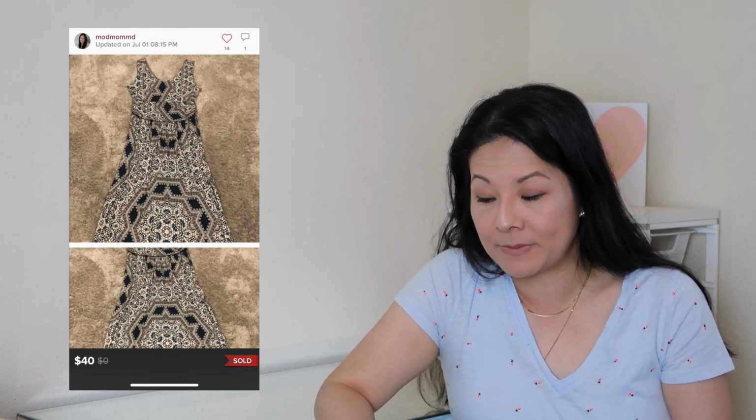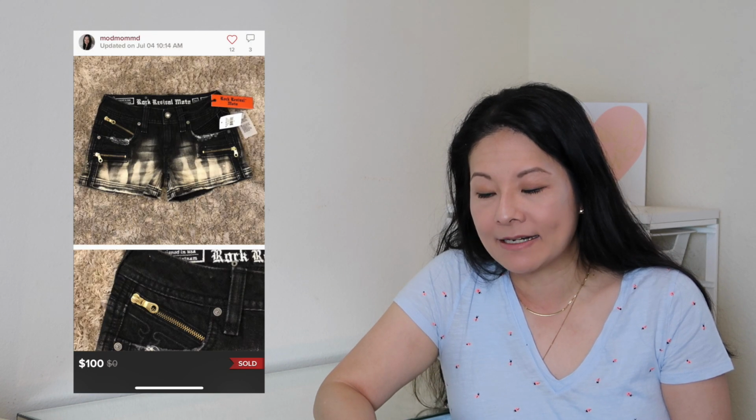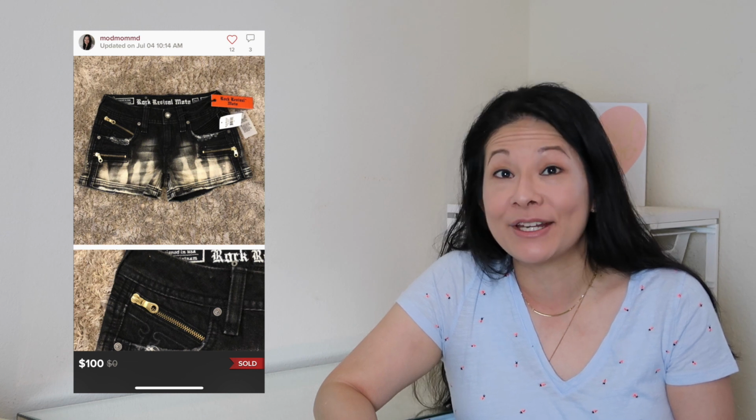Poshmark fees were $8, so my net earnings were $32 on this particular dress. The next item was these Rock Revival Moto Gabby denim shorts. They were new with tags in a size 24.